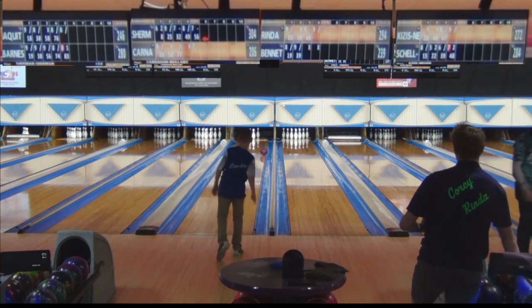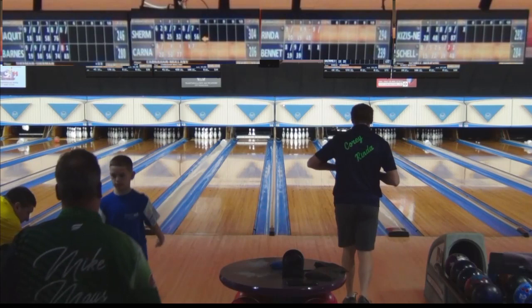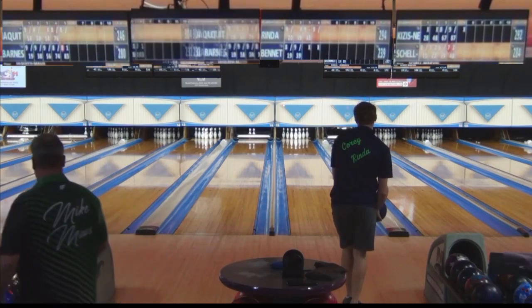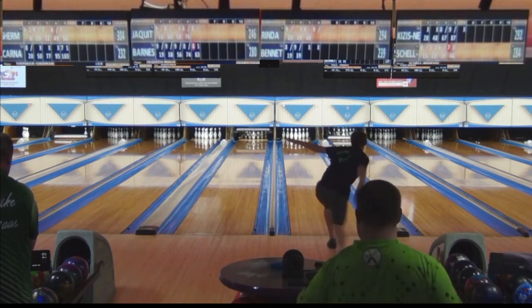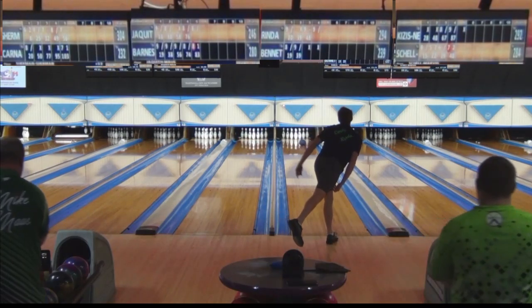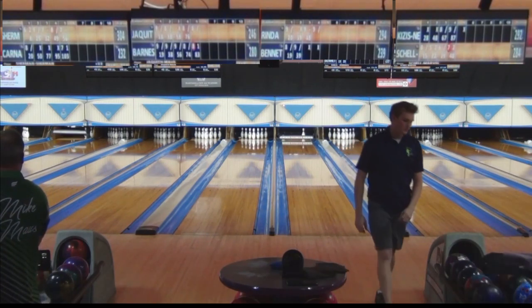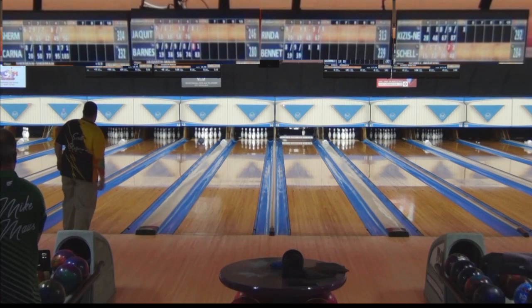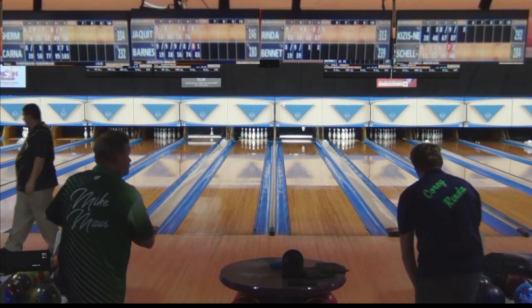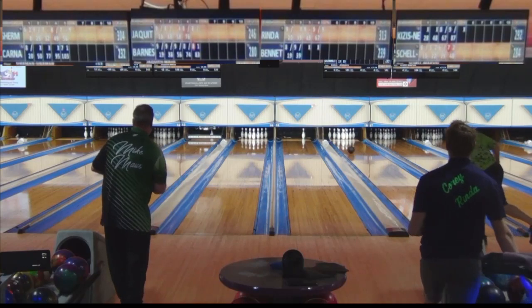Strike there for Kyle Kissis. He does not convert his spare. All right, Scott Sherman up, 6th frame. His team still leading by about 50 or so pins. He crosses over, leaves the 9-pin. Corey Rinda leaves the 6.